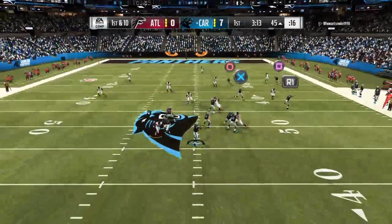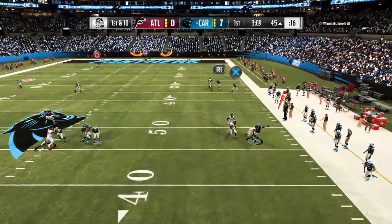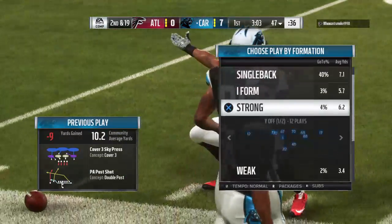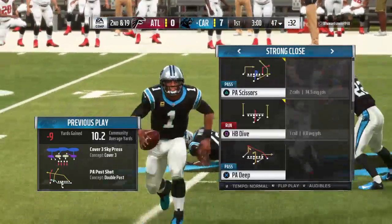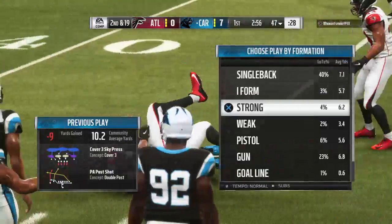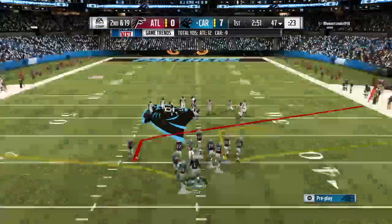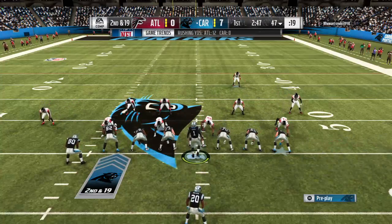Now following the interception, here's Newton. Escaping the pressure right. And he's going to have to eat this one as down he goes. Jack Crawford coming up the middle, gets him there for a loss of about 9. And they need to work to at least get some of this yardage back after the sack. 2nd and 19.